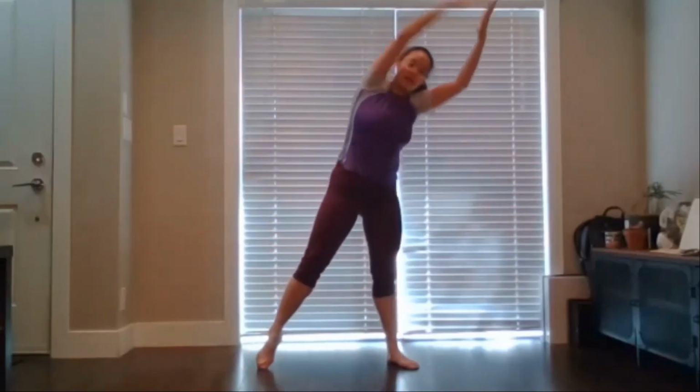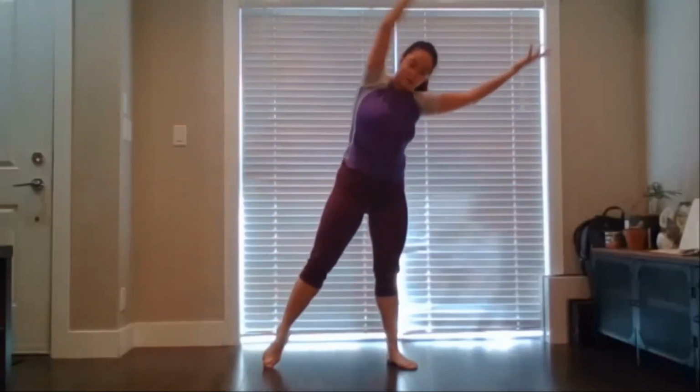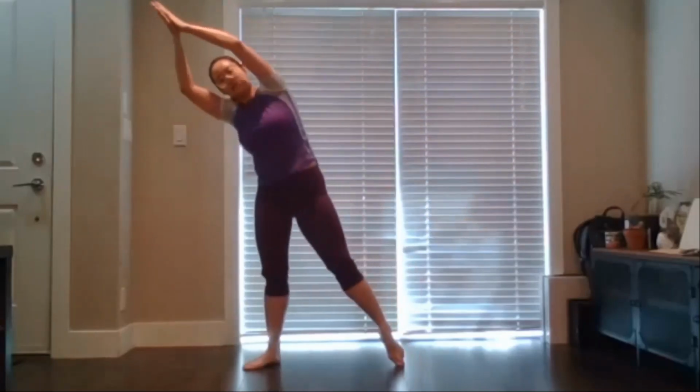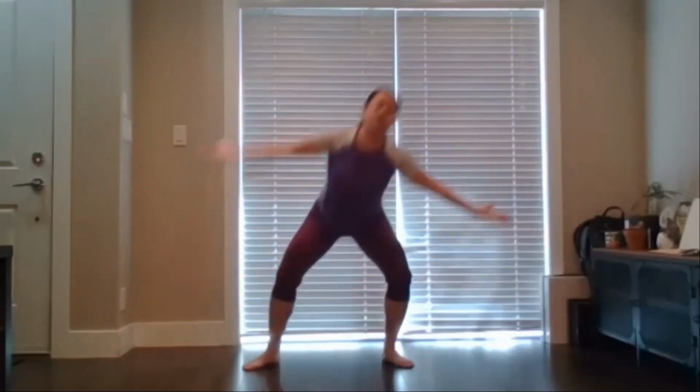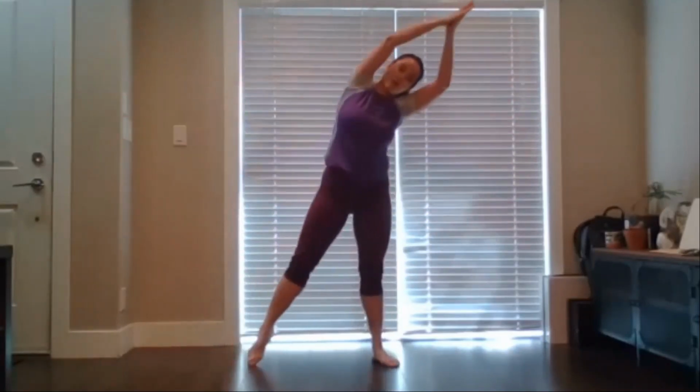So up to you what version you want to do. As long as you're moving as big as you can, really stick that bottom down toward the floor as far as you can go, and pushing back up using the strength of your legs. Imagine that you're pushing the floor away from you as you're coming up to help you engage the right muscle pattern.